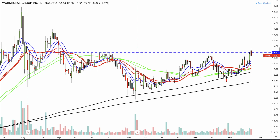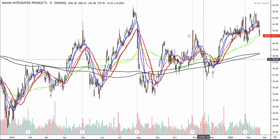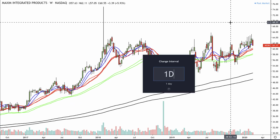Another interesting one to me is Maxim, MXIM. But again, these are long-term setups on a weekly and monthly chart. I want them to get back above like $65, so that's not happening anytime soon. So we can pass on that one.